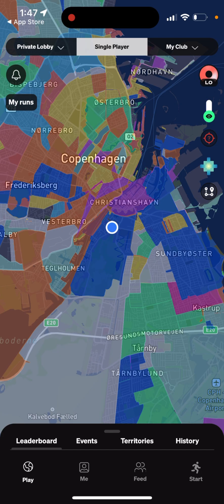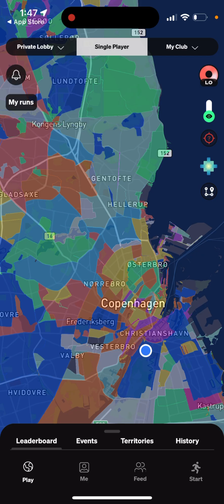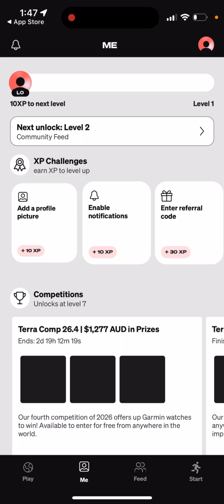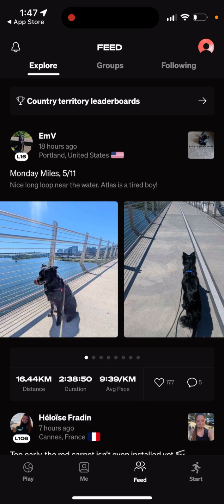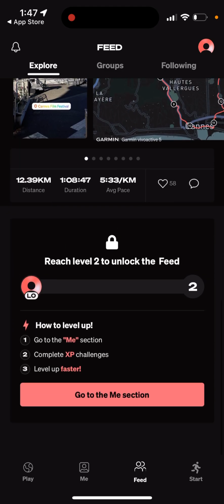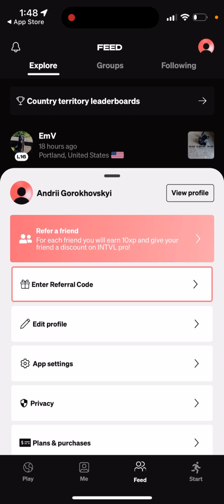Okay. So now there is some kind of version, and as you can see, even in Europe, there are some people who are capturing these territories. You can see your profile, you can see challenges, you can see your feed. There is some community. And then you can just start. And that's kind of your profile.